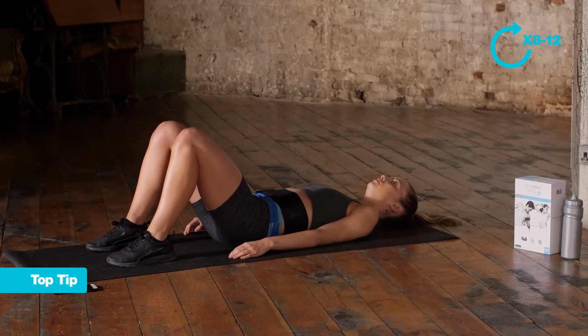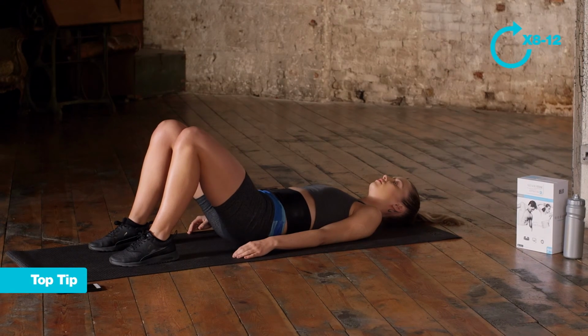Tuck your tailbone underneath you as much as you can to maximize the hollowing in your tummy.